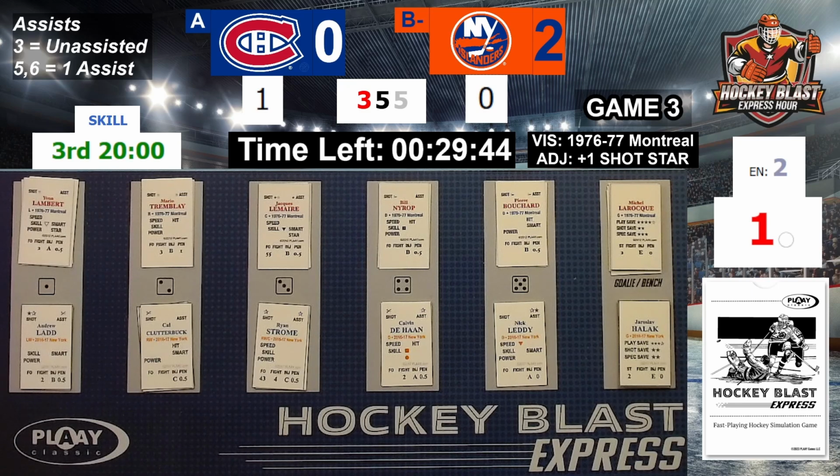Penalty check between both players in 5. It looks like Pierre Bouchard is going to go to the box as Nick Leddy is going to skate in on Michel Larocque, hopefully to tie this puppy dog up. Let's see if he does so. And he doesn't. Stop the clock. Oh, excuse me. Keep the clock going. Sorry, I forgot.